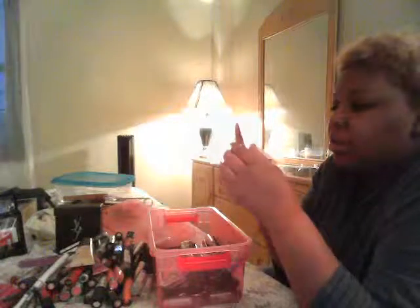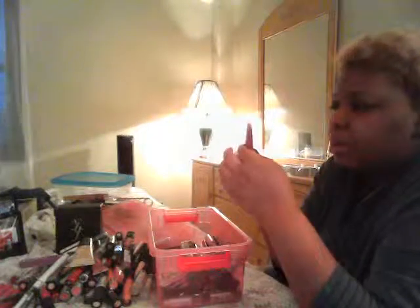Then I have my Pouty Pucker lip gloss in the color Plum Berry. And this is the actual color from Clinique. Victoria's Secret, if you guys want to know. Then this is another Clinique, and the Clinique brand is from Victoria's Secret. Pouty Pucker in the color Cranberry Lip. And this is the color. Then I have Elizabeth Arden lip gloss, crystal clear lip gloss, and this is how that looks.